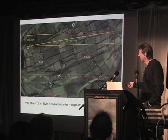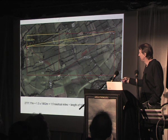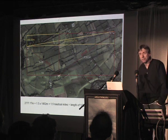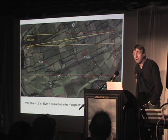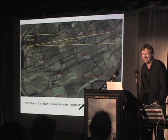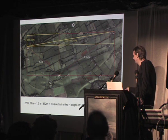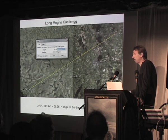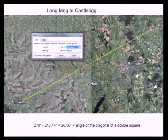And another very interesting thing that comes out of this is that the distance between this point here at Knowth and Dowth is 2777.77 meters, which is in fact exactly 1.5 nautical miles, or 1/2400th of the Earth's circumference, which is a rather strange, very interesting fact. And these distances are exact, they're calculated. There's no moving things to make it fit.